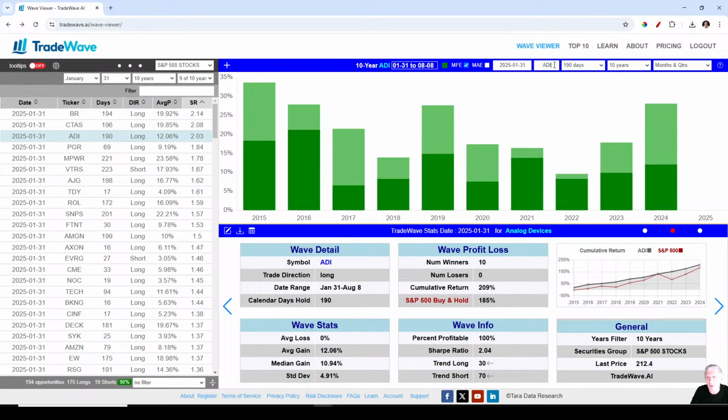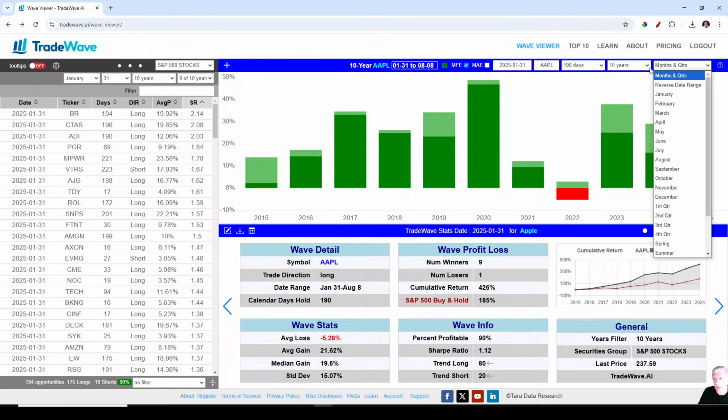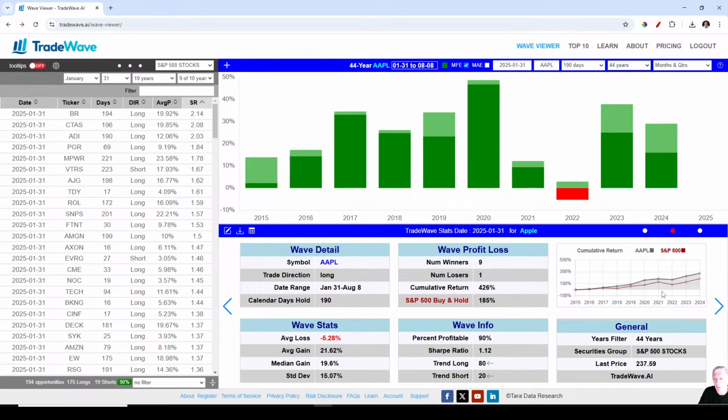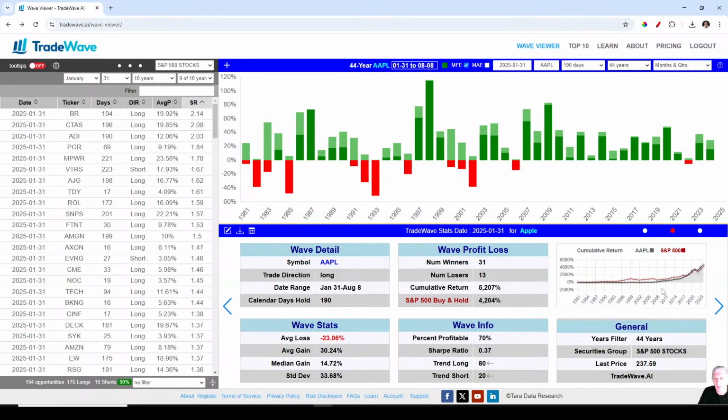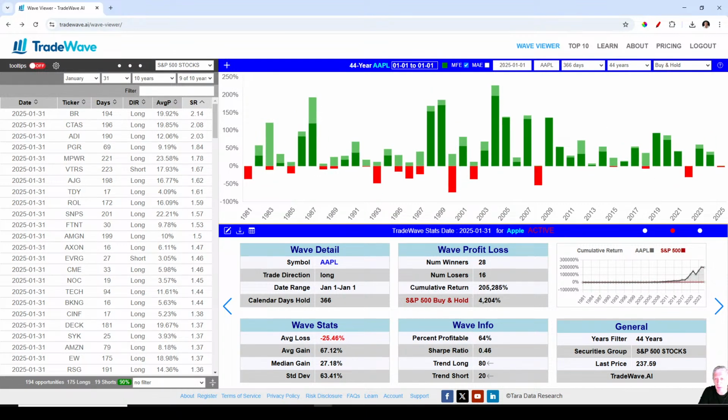Well, there are many things you can do. Another for long-term users, let's say somebody's looking at Apple, and we have 44 years of Apple. What if we look at buy and hold for Apple? If you bought Apple when it went public in '81 and held it till now, end of 2024 actually, you would have made 205,000% on your capital.